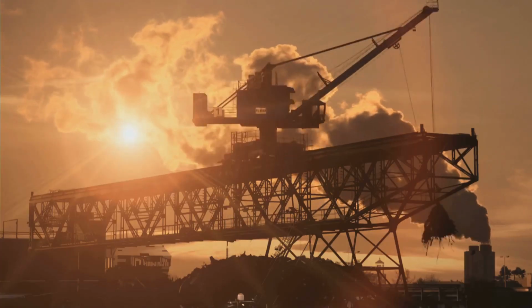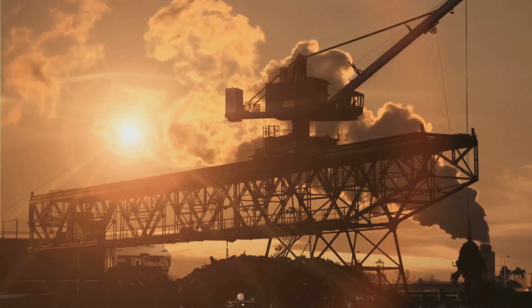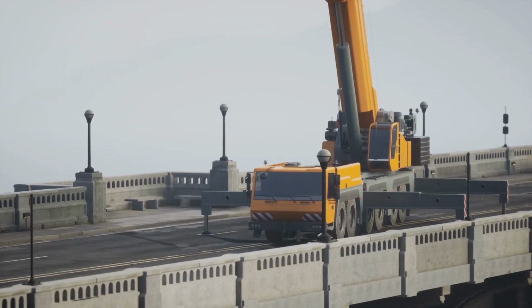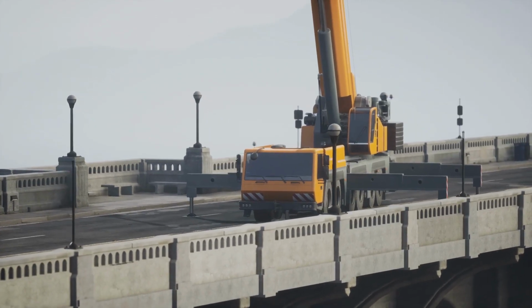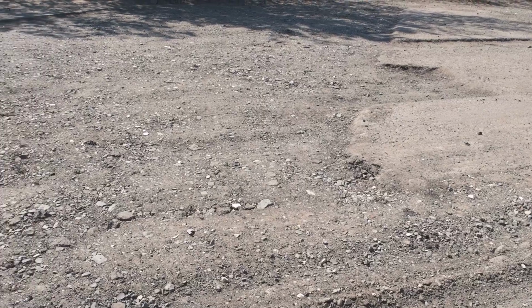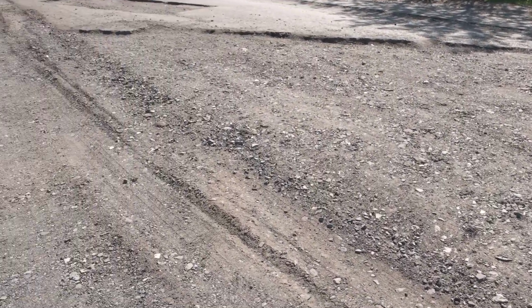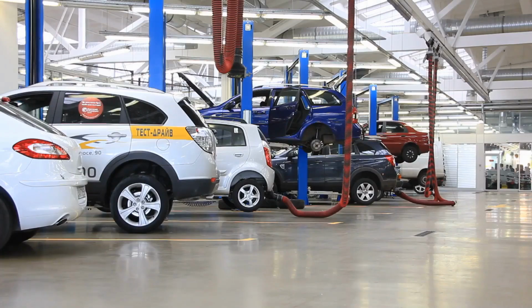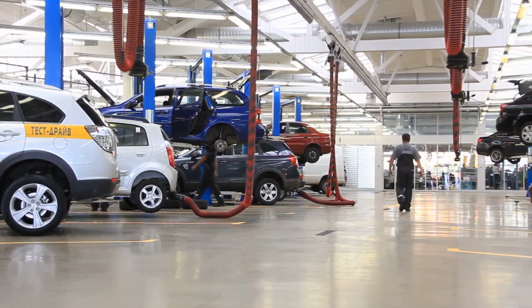Additionally, self-healing materials can reduce the carbon footprint associated with repairs and maintenance. For instance, in the construction industry, fixing cracks in roads and bridges requires heavy machinery, transportation, and energy. With self-healing concrete, these repairs can happen on their own, cutting down on the emissions associated with traditional repair methods. The same goes for cars and aircraft. Fewer trips to the mechanic means fewer emissions from transportation and production.